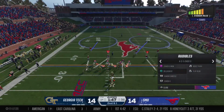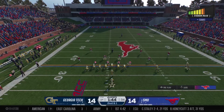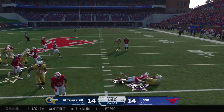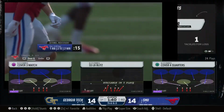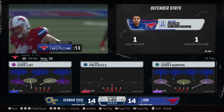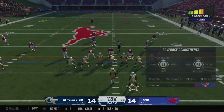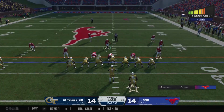I tell you what, man, when you're giving up points like this and you've got no momentum, you got to find somebody that can make a play to create some. And listen, if they're scoring anyways, let's be aggressive. Let's blitz more. Let's make sure we're making them feel discomfort in some way, shape, or form. The Yellow Jackets are at the line looking to convert on 3rd and short.